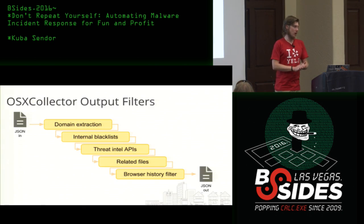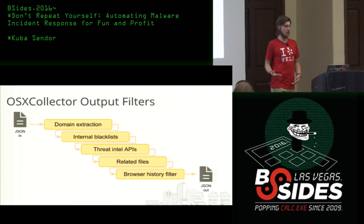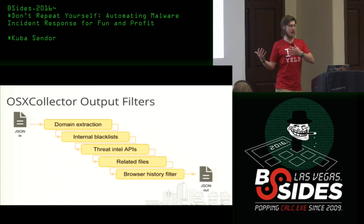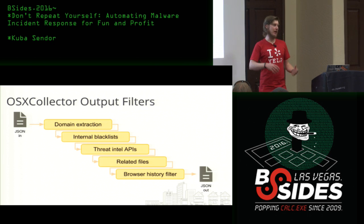Early on, we automated the JSON analysis process with what we called OS X Collector output filters. What they do is augment the initial JSON with different properties, for instance, information from our internal blacklists or information from external threat intelligence APIs. They will also try to construct a list of files related to the potentially infected files, and then produce some sort of summary of findings.